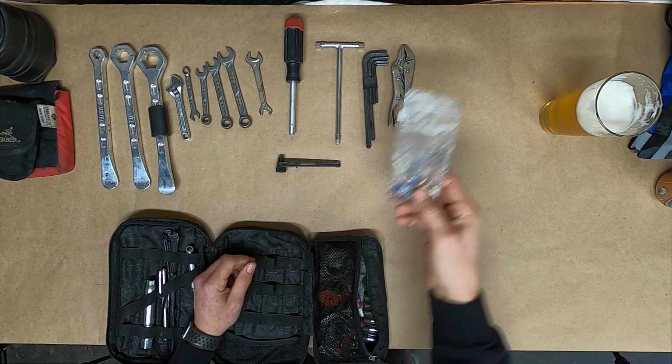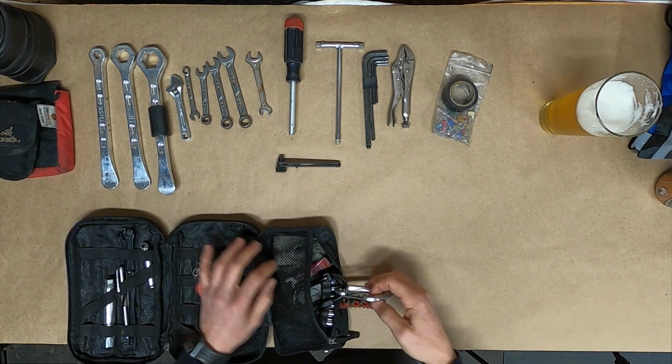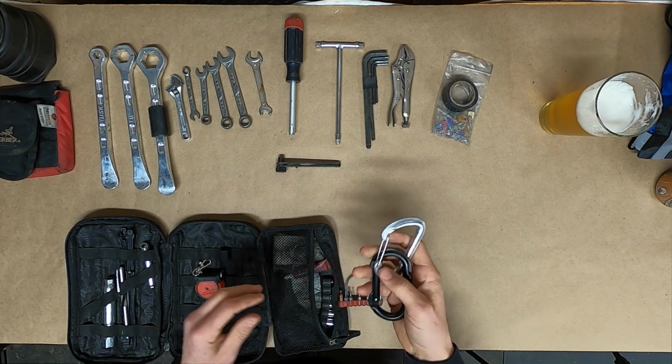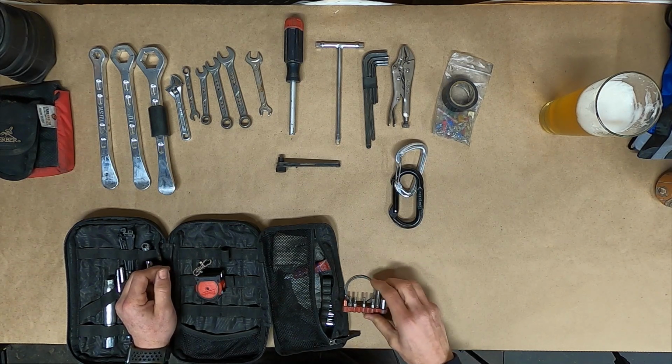Okay, so like I said, I got my wire stuff here. I carry a little roll of electric tape. I carry some carabiners, which are super nice if, for whatever reason, you had to tow a vehicle or just hanging things up at camp, stuff like that.